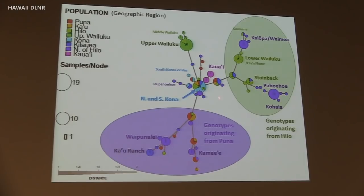And then this one seems to be derived from around Hilo. And it's the one in the lower Wailuku, Stainback Road, that remote Pahoehoe site, the Kohala outbreak, which is really kind of distantly related, where you see a faint line connecting those. That means it's not a real strong, statistically strong connection. And then from the lower Wailuku site, there's this new Kolopa Waimea outbreak. So this is the one that's really moving north and might be the one that's most problematic.